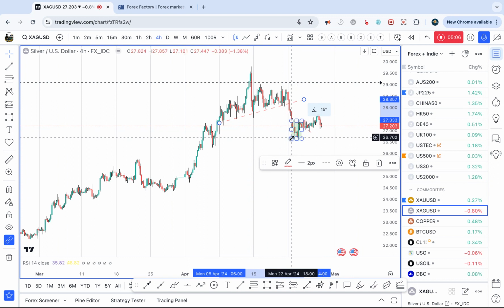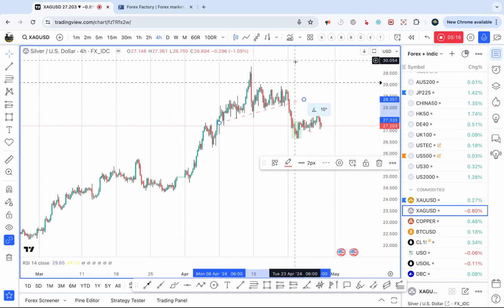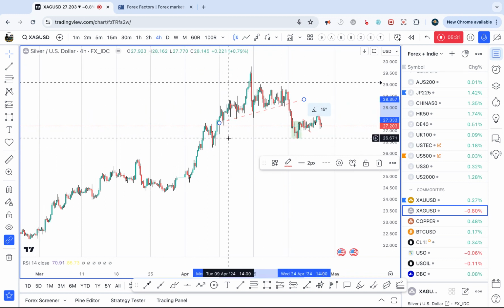The H4 actually formed a lower low over here, which I wasn't too happy with. If it is a nice trend, I should see continuation of higher highs and higher lows, not breaking the previous higher low on the 4 hourly structure. So this has broken, but it came down to a level where I think it could reverse. This was the previous support resistance level, so I thought, okay, maybe this is a probable reversal area for silver.